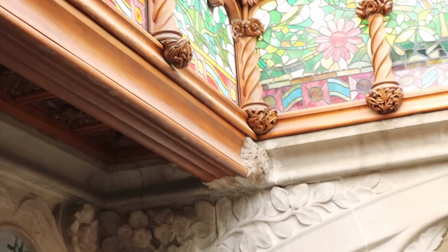I wasn't able to film everywhere in the house. There were some areas where they let us film and some areas where they said to turn off the cameras because it would take too long to tour the house if everyone was taking pictures of everything. But I didn't really know what to expect going into Casa Navas, but it was so cool. It was a very cool insight into the time that it was built and the art of the time. It was really, really interesting.